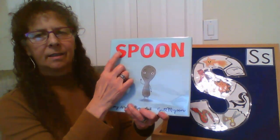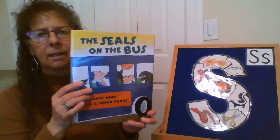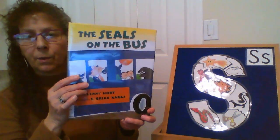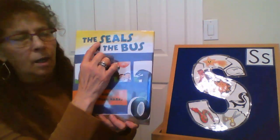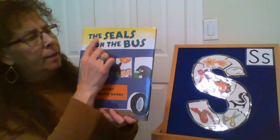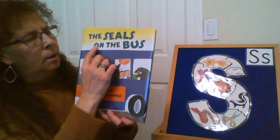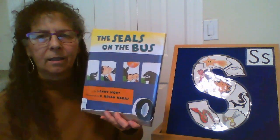And there it is, spoon, spoon. Another book that I wanted to show you is The Seals on the Bus. Now, this does have a word that starts with letter S, and that would be seals. But let's count how many letter S's we see in the title of this book, all right? There's 1, there's 2, and there's 3. 3 letter S's in the title of this book.